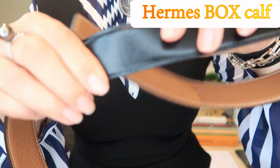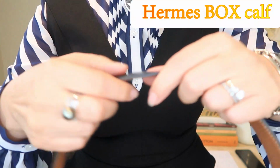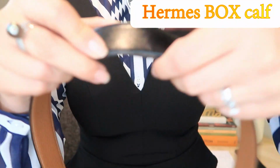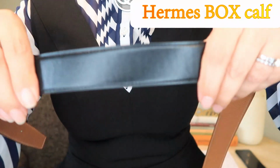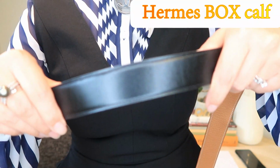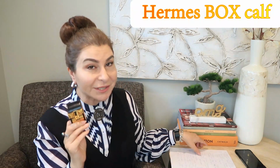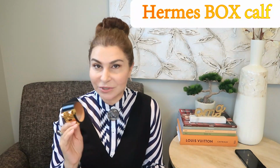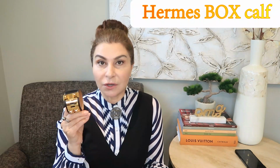And you see, this is the back of the belt, where it goes on my pants, and even with all that pressure and pulling, it still didn't break or anything like that. So fairly durable leather in my opinion. So, box leather, the main characteristics of this leather. I'm looking at my notes, so please bear with me, because as I said, by no means do I claim to be a super expert of Hermes leather.